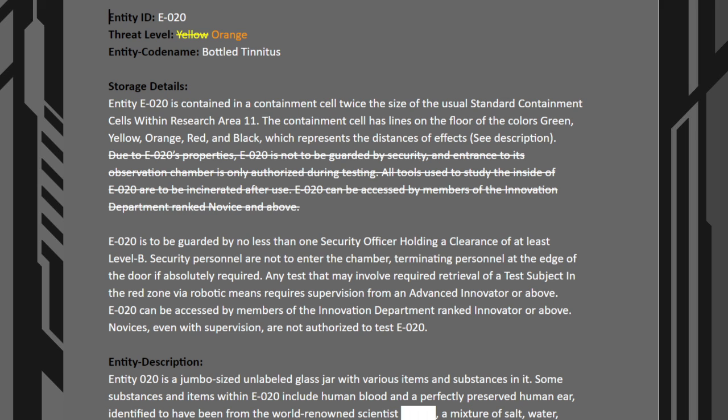The stricken section of the document has been replaced with the following. 020 is to be guarded by no less than one security officer holding a clearance of at least level B. Security personnel are not to enter the chamber, terminating personnel at the edge of the door if absolutely required. Any test that may involve the required retrieval of a test subject in the red zone via robotic means requires supervision from an advanced innovator or above. 020 can be accessed by members of the Innovation Department, ranked Innovator or above. Novices, even with supervision, are not authorized to test on E-020.